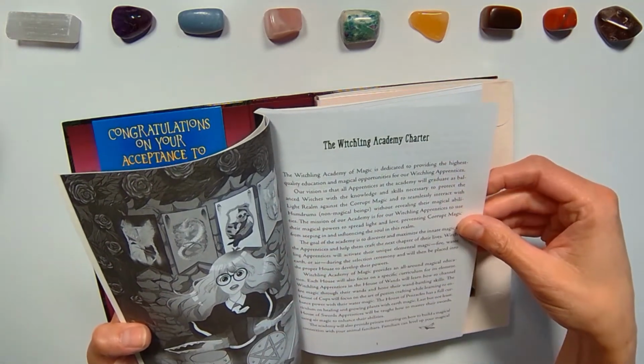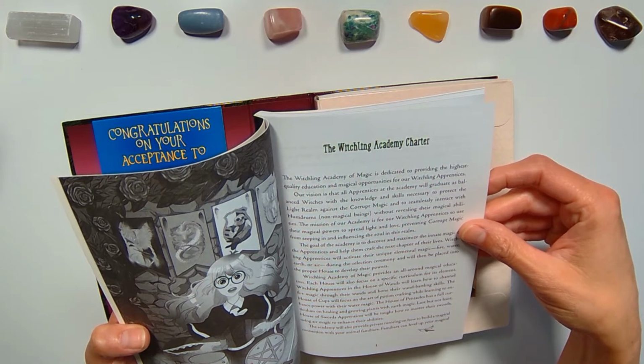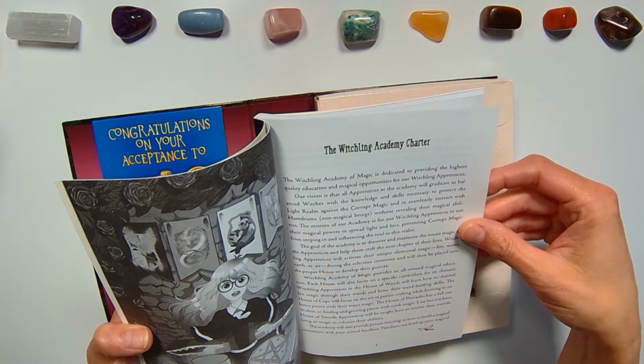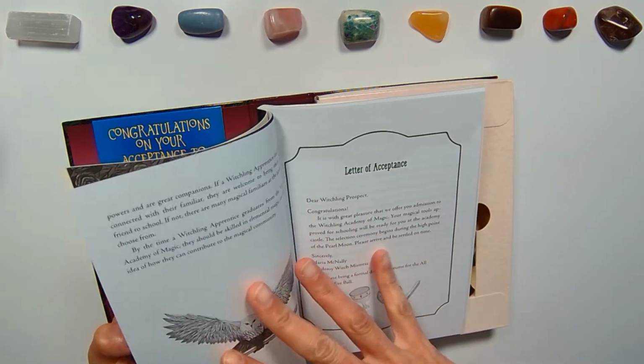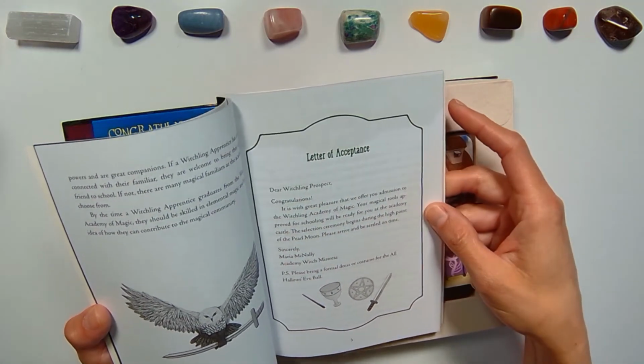So, yeah, it says here about the Witchling Academy Charter. It seems like this is perhaps like a mission statement. And here is the letter of acceptance.